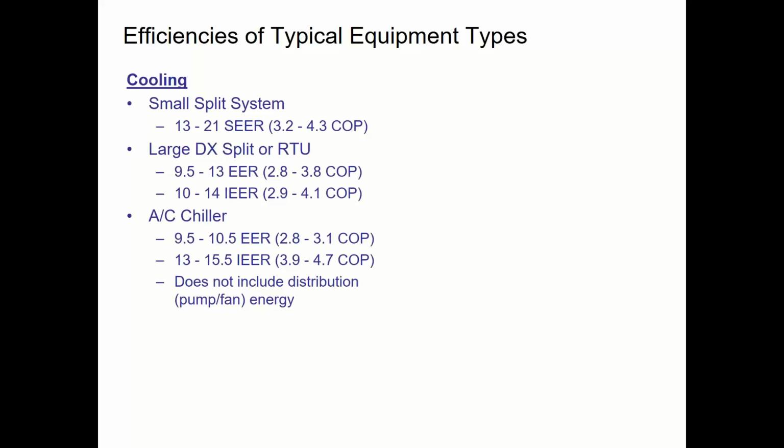From an energy standpoint, unfortunately, all the kinds of systems we've discussed today, you cannot easily compare one to the other. You can compare one rooftop to another rooftop, one heat pump to another heat pump, one VRF to another VRF. But if you want to compare a VRF to a chiller, or a VRF to a rooftop, or a gas rooftop to a heat pump, now it becomes complicated because they don't have the same kind of rating system.